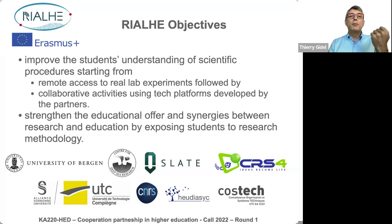These initiatives support the Erasmus RIALHE project goals, which include enhancing research learning by providing access to research experiments through digital tools. The students who participate in this project will take part in the preparatory work session for the research experiment, in the experiment itself, and in the post-experiment analysis. And therefore, they will be able to improve the educational offering with regard to how to learn how to do research.